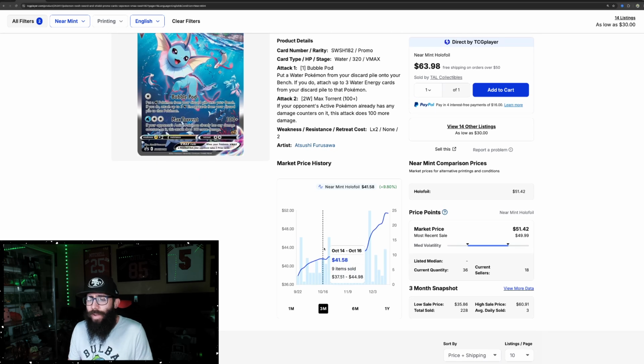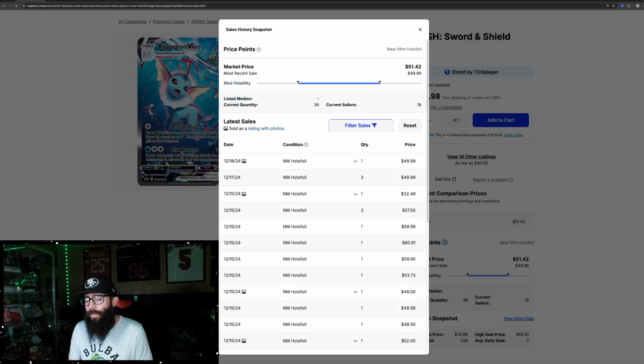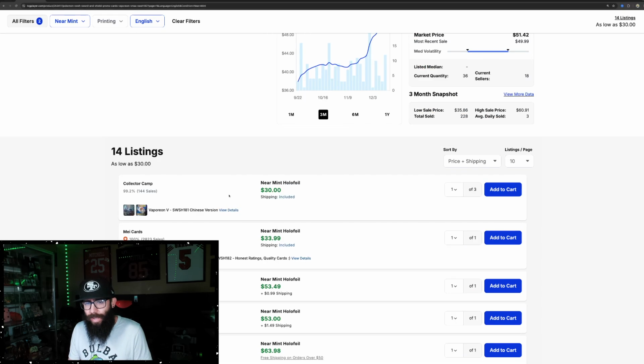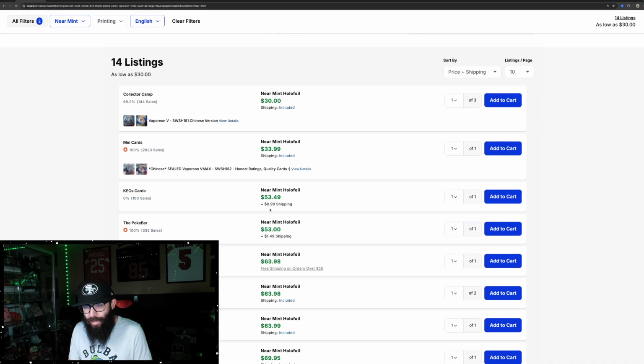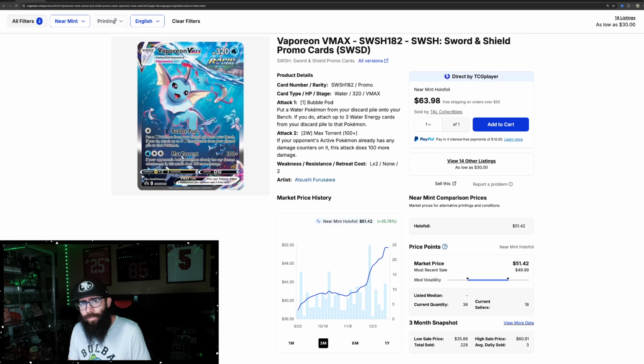Now this card is up 35% in the past 3 months, from a low of $37 up to $51. 51 market. Last solds, 50, 50. There's a 32, 57, 60, 60, 60 before that. There's only 36 copies available of this card on TCG Player, and these are currently lowest listed. If you want to buy from somebody with no feedback, it is $53 for the stunning Vaporeon VMAX.